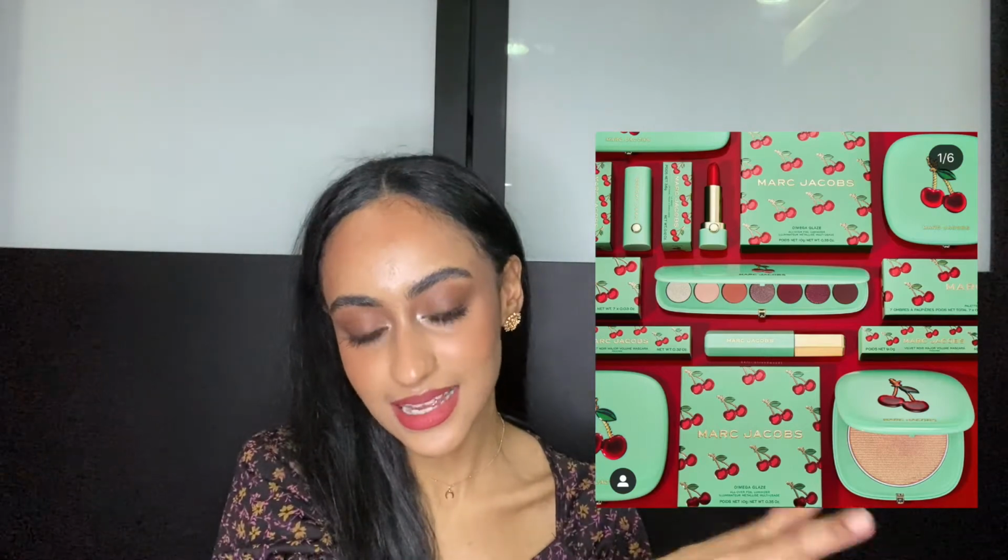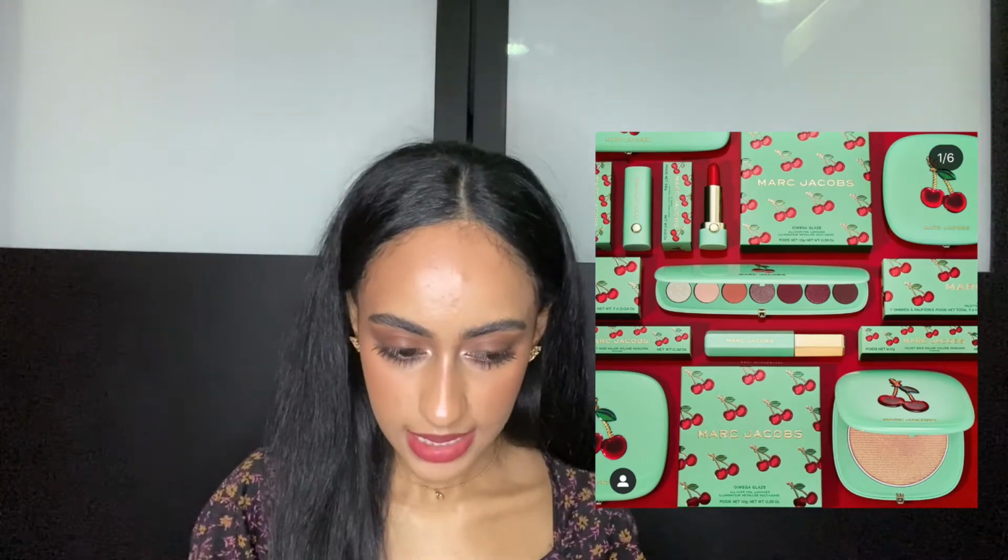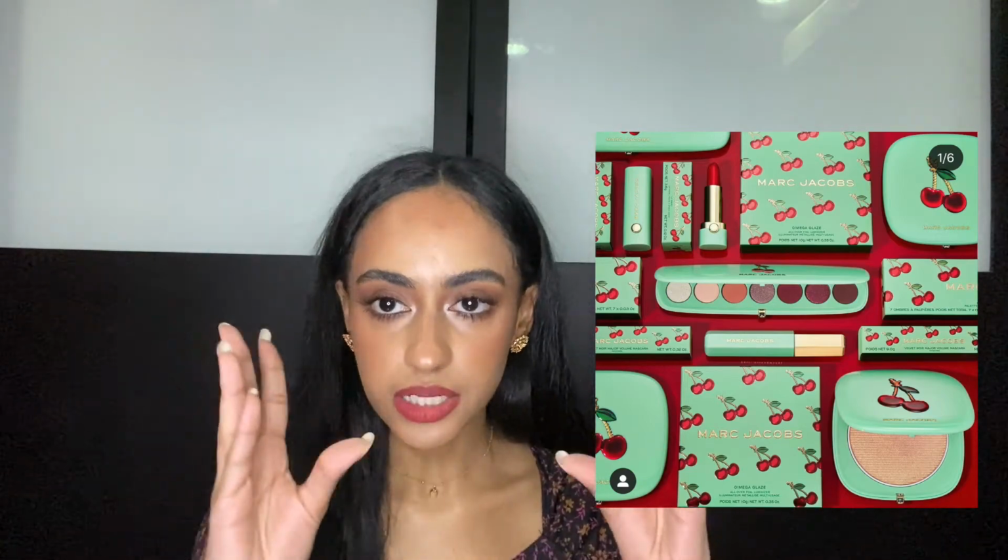I just love the packaging, and I love the shades inside. They look amazing, so it's a win-win situation. But the price, not very win-win. The palette is $49.50, and the highlighter is $49. Too much. But there's going to be an eyeshadow palette, the highlighter, a mascara and lipstick, and then a bunch of gift sets for Christmas and stuff like that. All of the gift sets have the packaging of the Mary Cherry, which is the mint green and the cherry. So yeah, I quite like it.